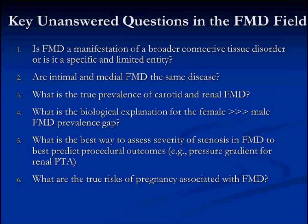And lastly, what is the true risk of pregnancy associated with fibromuscular dysplasia? Again, we don't know the answer to this.